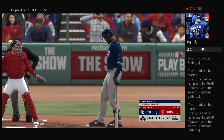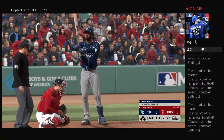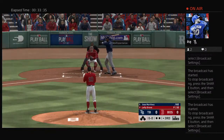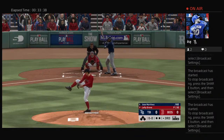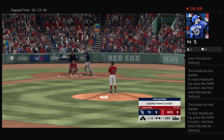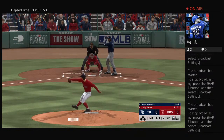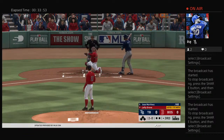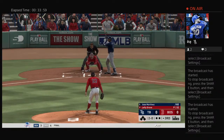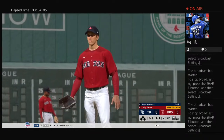Top of the 3rd set to get underway. To the plate now for the Rays is the DH, Jose Martinez. He drew a base on balls his first time up. And the pitch. Nope. Now the 1-0 is laid off for ball 2. Swing and a miss on the heater, and it's 2-1.